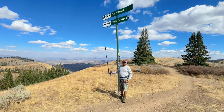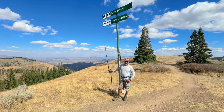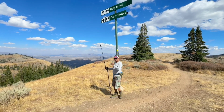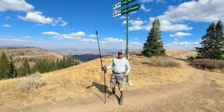From what we read at the beginning of the trailhead, they said there's an average of 41 feet of snow at Guardsman Pass and Bonanza Flats. So overall, it's nice. So does this look different? How different does this look for you right now compared to ski season?